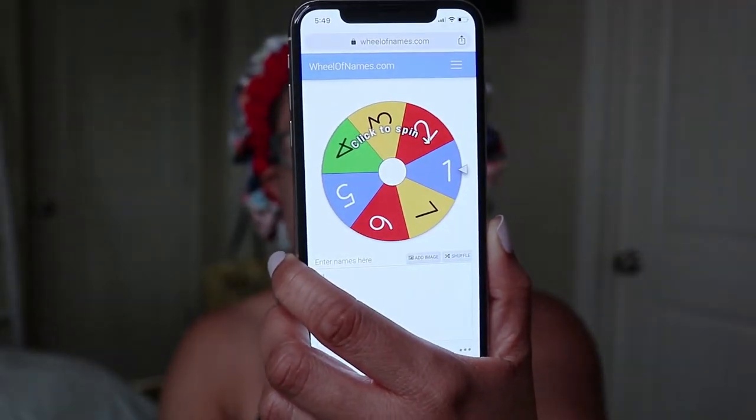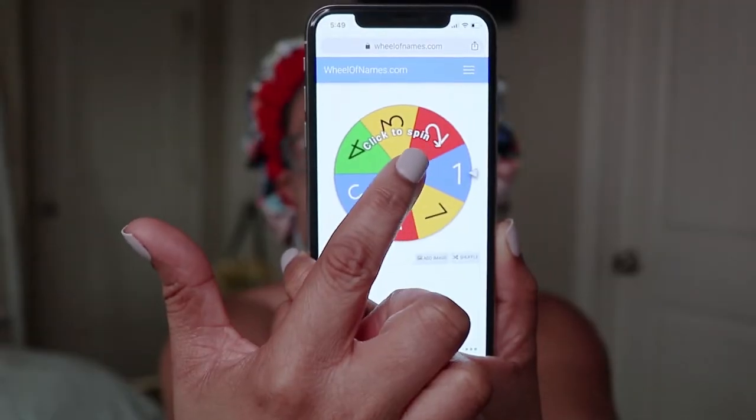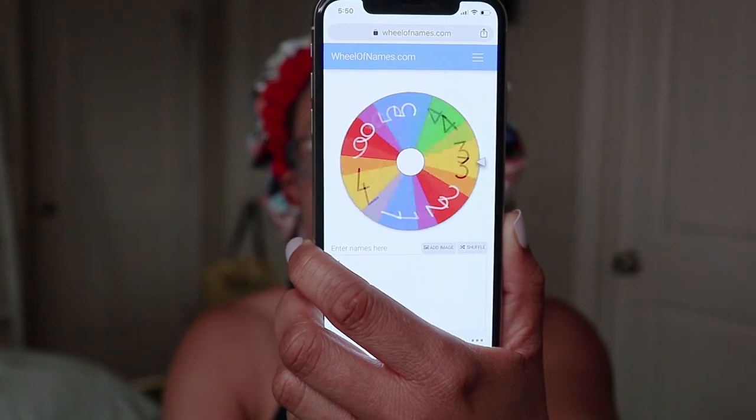So I have seven numbers on my wheel corresponding with the seven shampoos that I have. And we're just going to see which shampoo it chooses. And of course, it isn't making any noise.